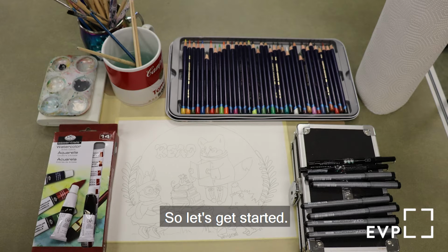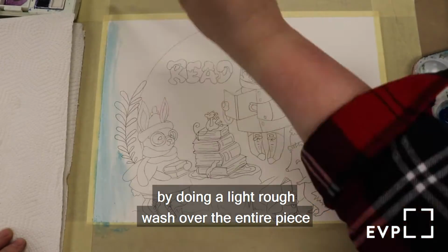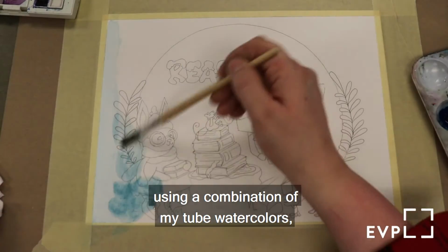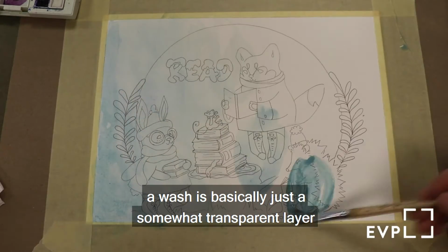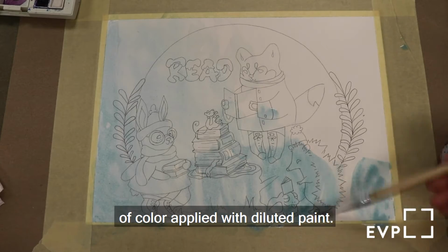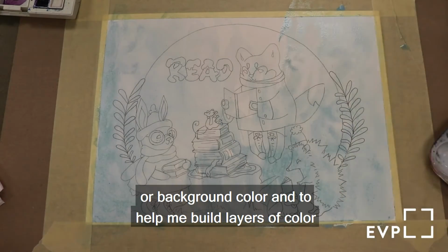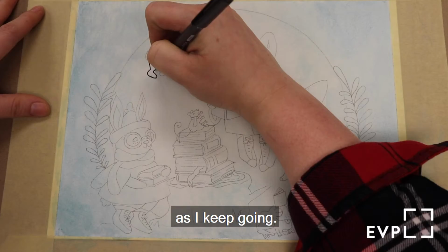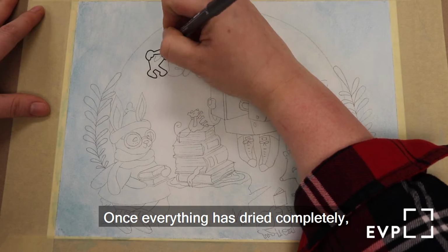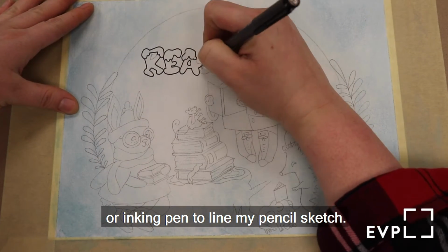So let's get started. I'm getting started by doing a light rough wash over the entire piece using a combination of my tube watercolors. A wash is basically just a somewhat transparent layer of color applied with diluted paint. I'm doing this to help create a light base or background color and to help me build layers of color as I keep going. Once everything has dried completely, I'm going to use one of my multi-liners or inking pen to line my pencil sketch.